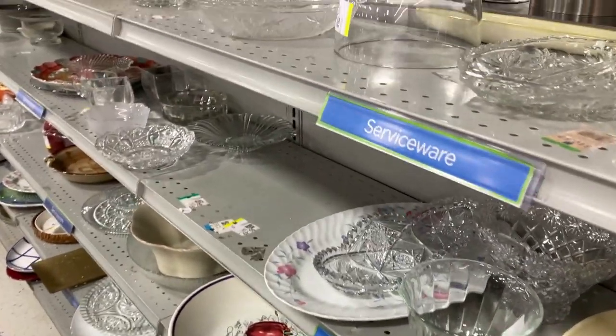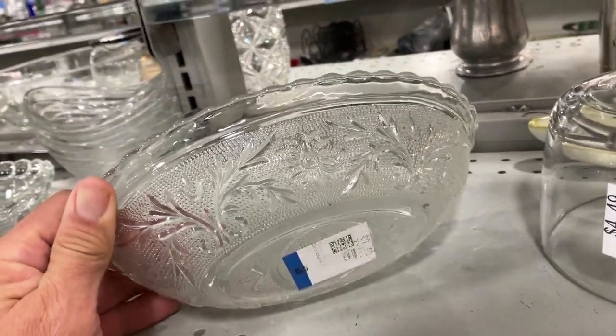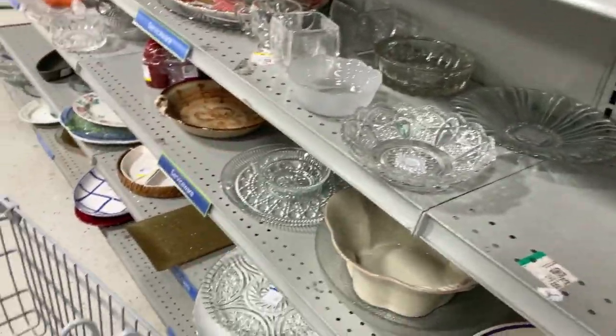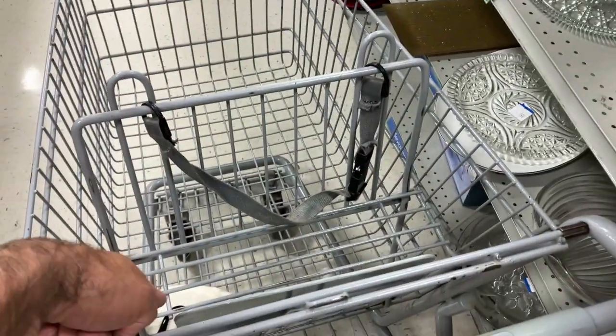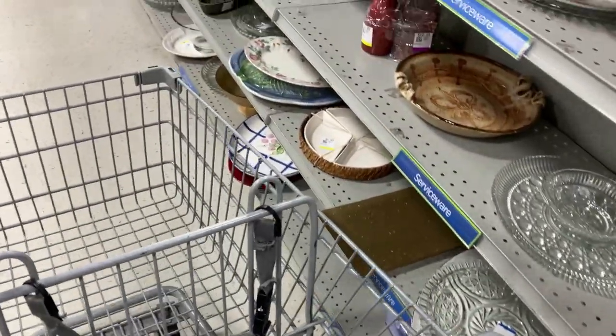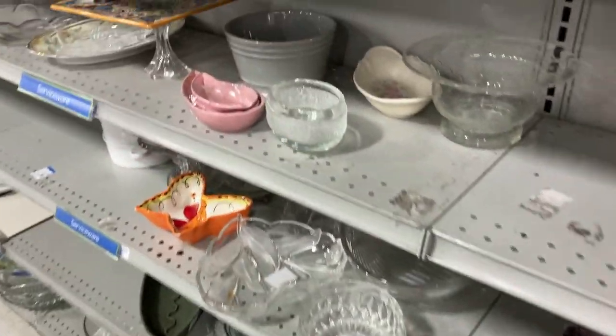Okay, so I'm at the Goodwill store and I'm looking for some stuff. I found a kitty cat right down there. We'll look at her probably out in the car. A Siamese cat. The shelves are pretty bare today.